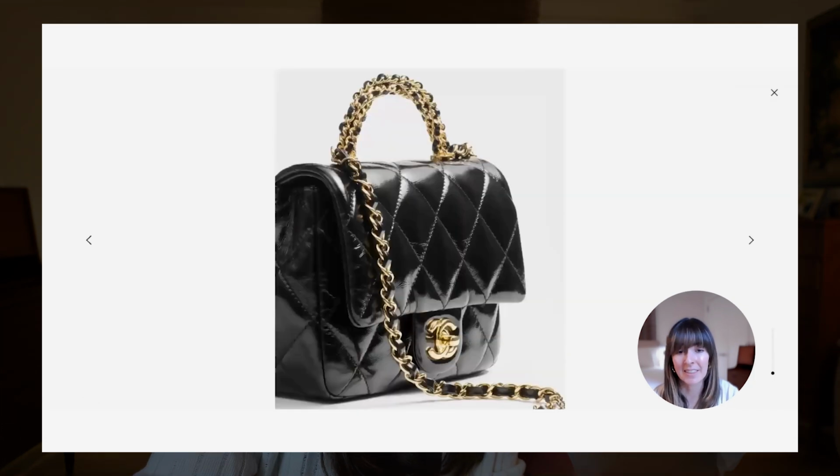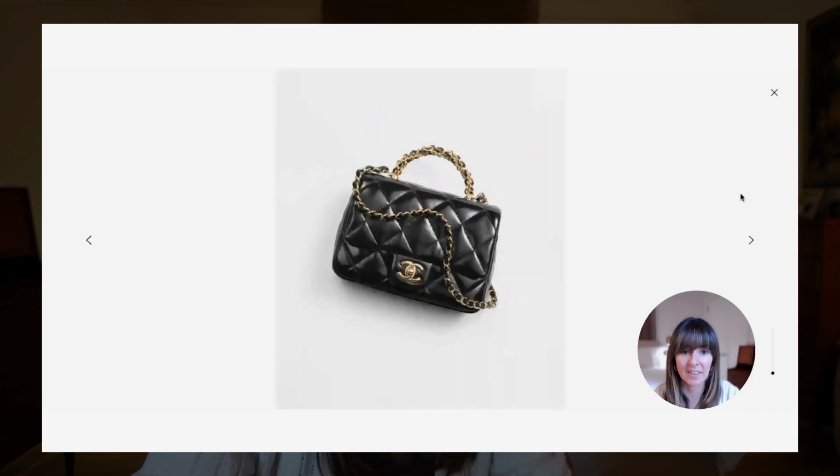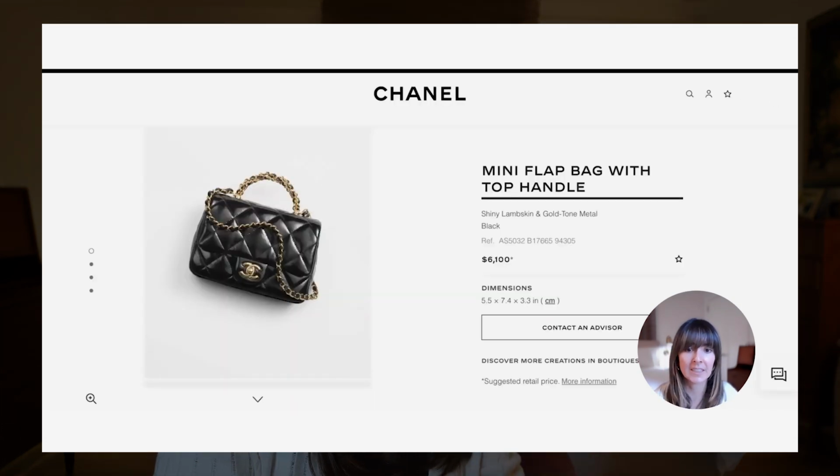I think it's really elegant. I love the shine on the leather as well. If you want something that's just a little different than a classic mini flap, and if you like the top handle as well. This runs for $6,100 in the US, and it is 5,900 euros in Europe.